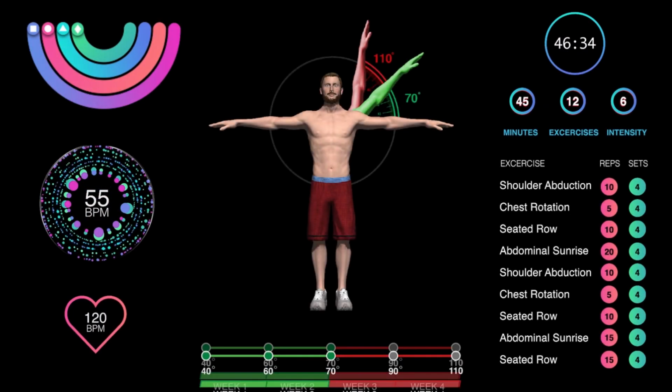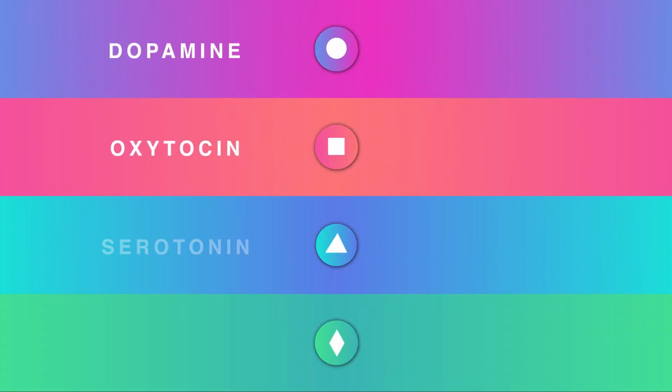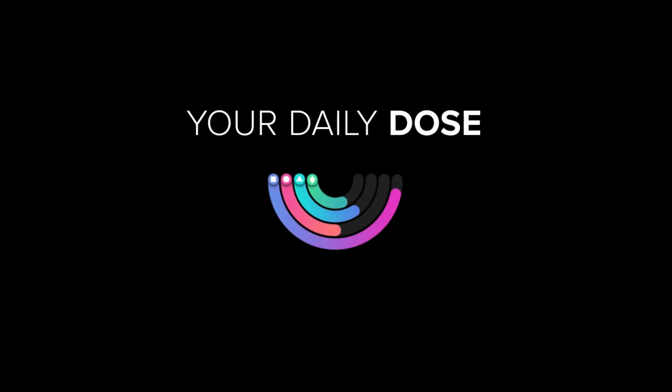However, injuries affect you physically, emotionally, and psychologically. To address this, we based our design decisions on the four parts of the brain being stimulated. Your daily dose.